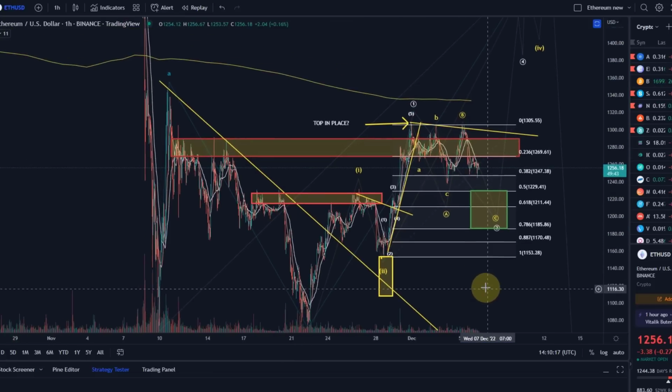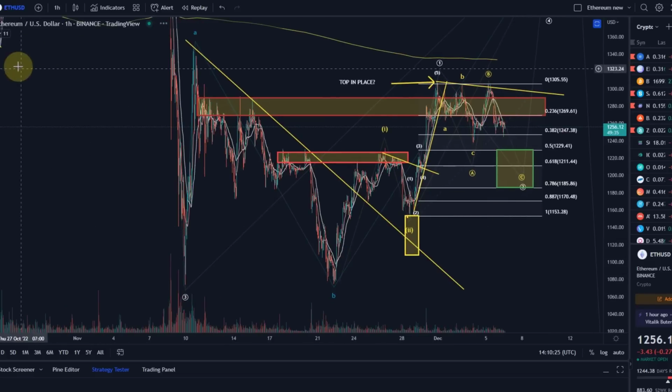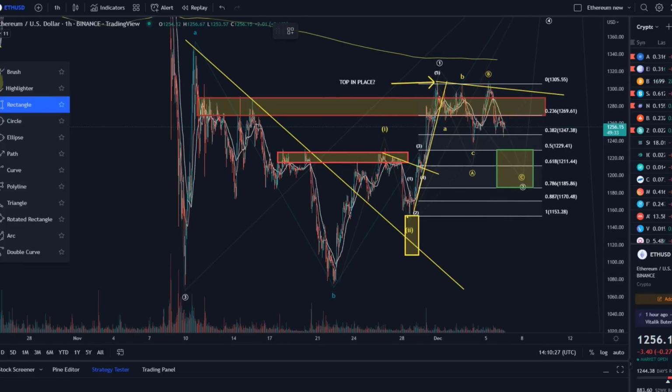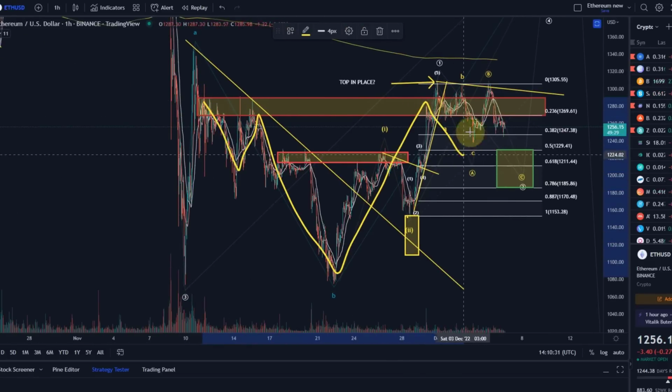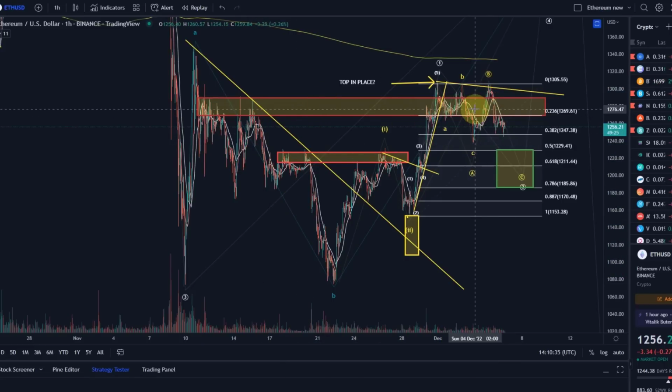Something that's possible, but I can't see it yet, not with a high likelihood. For me, this scenario is still the primary one, okay? Bear in mind and note this inverse head and shoulders that we have on the chart is a massive one. Left shoulder, head, right shoulder. We talked about that before as well. So let's see. It's quite an obvious one, so sometimes they don't work out.